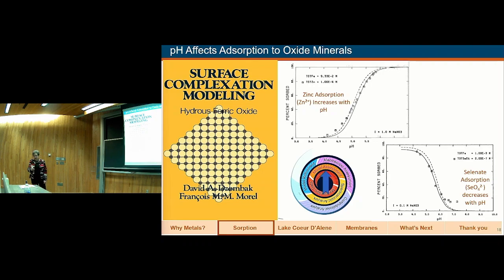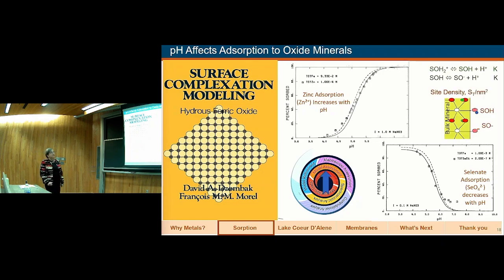Okay. Now there's a little bit more to this model than I said, because even the surface hydroxyl groups can either lose a proton or gain a proton. Okay? That means we're basically acting like a diprotic acid. So we have two more reactions that follow acid-base chemistry that say we can lose a proton once and we can lose a proton a second time. Okay. All right, so they modeled a lot of data.